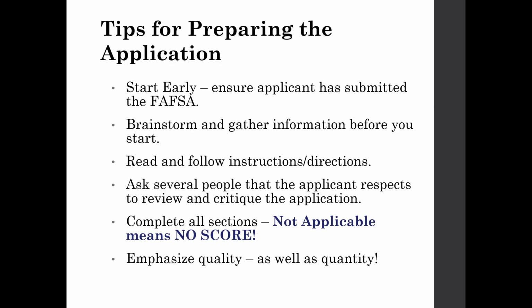And here we go, the tips, and we've kind of reiterated this over and over through it, but I mean, if you haven't done the FAFSA, get it done now. Brainstorm any ideas that you may have, get on your record books, pull that stuff up. You should have most of that stuff electronically probably. Be sure to read and follow those directions correctly. And then again, ask for help to review, critique, whatever, whether it's us, an English teacher, whatever you want to do. Let us go through there and help you out with some of those reviews. Complete all the sections. So if you don't complete them all, you don't get a score on them. And so you need to make sure what you have in there is definitely submitted.